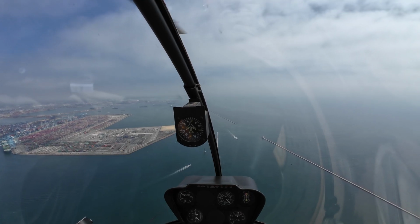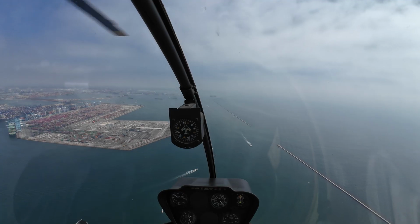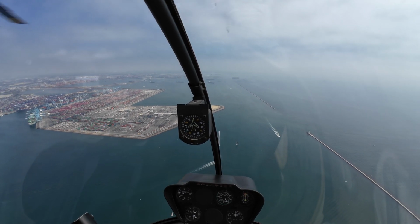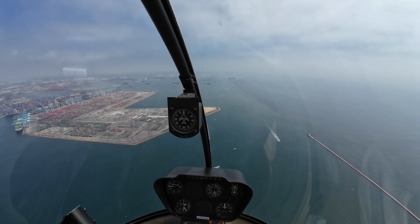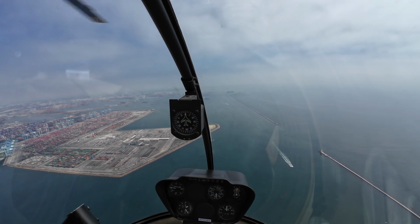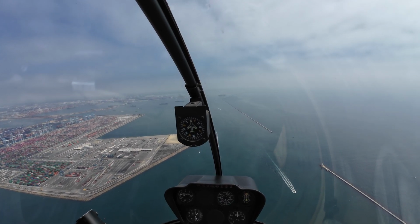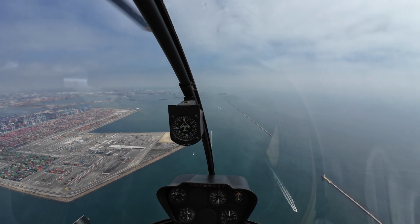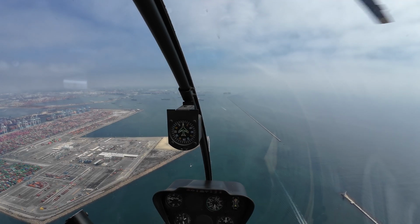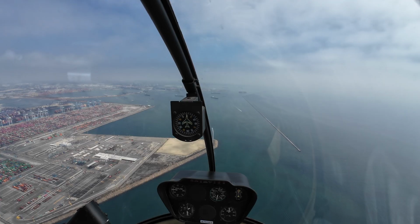Okay, I think that's high enough. There is a cloud, so lower collective. 70 knots, gauge check. 1, 2, 3 green, N's in the middle, oil out of yellow, fuel more than half, RPM green. Okay, 70 knots, straight and level. Nice, looks pretty good, that setup. So whenever you're ready.